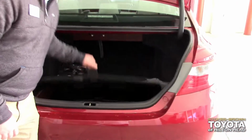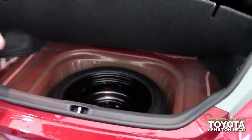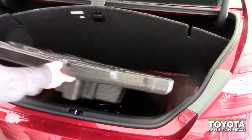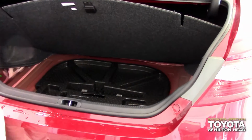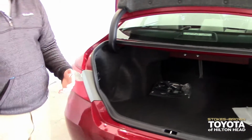Now, one thing that I'd like to point out inside the trunk is Toyota uses full-size spares. They actually don't have the donuts, they have a full-size spare. Another thing I like to point out is these fiberglass wells. What that does is reduce metal-to-metal contact within the vehicle. That's one reason that last year KBB voted the Camry one of the finalists for its most dependable vehicle, and also J.D. Power and Associates voted it one of the most reliable vehicles on the road.